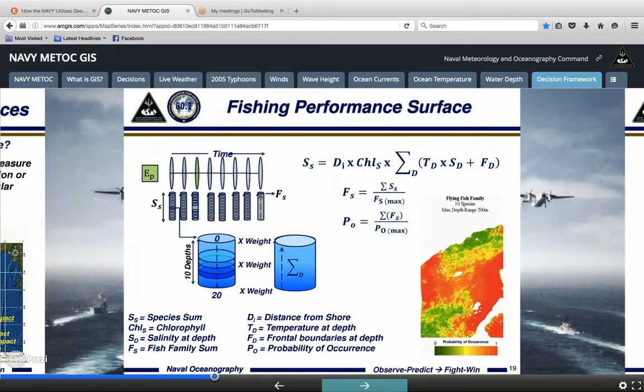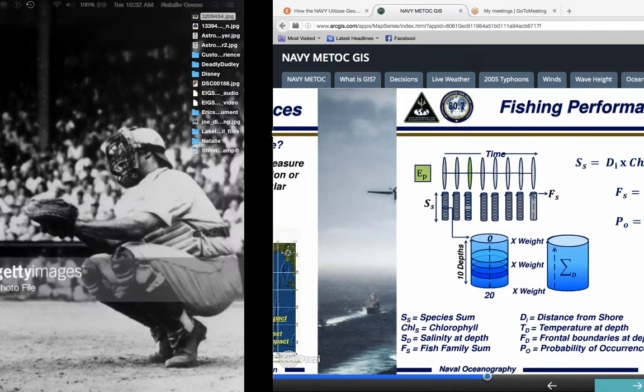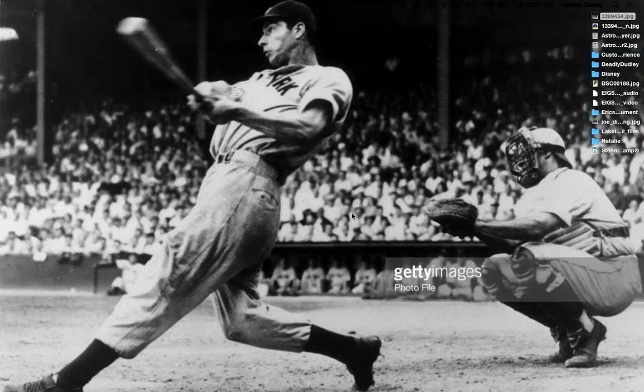Don't pay any attention to the math. I broke one of the cardinal rules and put an algorithm up here that's not important. What I want you to look at is the bottom right-hand corner. And sometimes we're asked very complex questions. And one of the performance surfaces we've been working on for the past couple of years is looking at a fishing performance surface. And that's really looking at a specific species or a specific number of species and looking at the environmental characteristics.